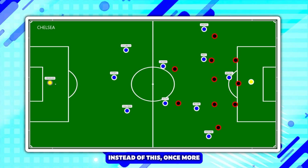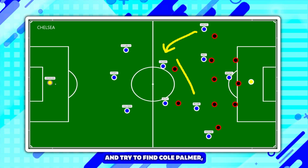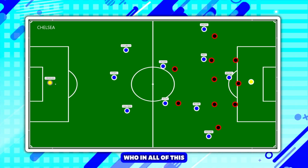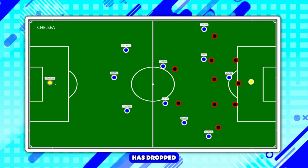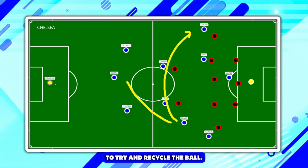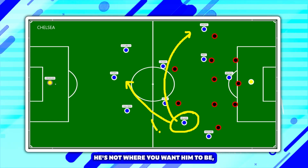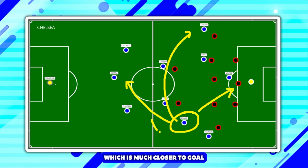Instead of this, once more, like I said, they recycle play and try to find Cole Palmer, who in all of this, in his frustration, has dropped deeper and deeper and deeper to shift play, to try and recycle the ball. But then once he does that, he's here. He's not where you want him to be, which is much closer to goal.